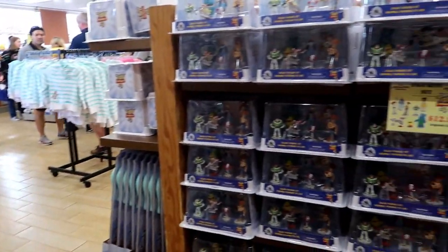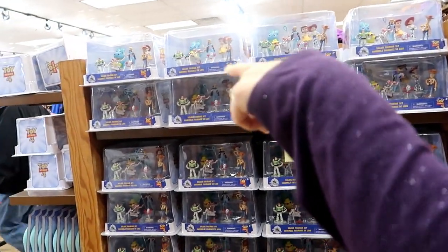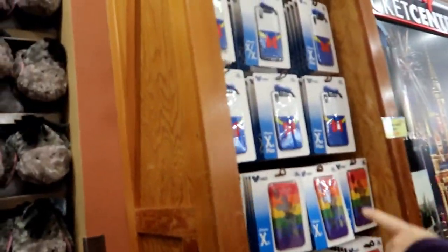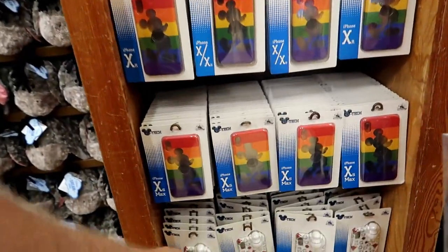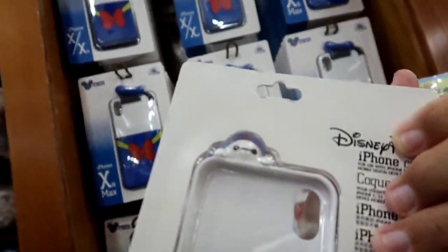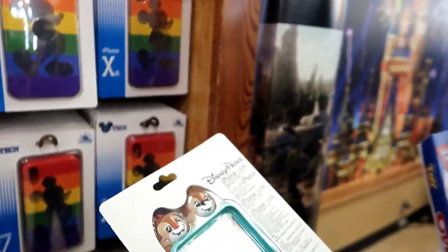$19.99. And you're really not kidding when you say they got a lot of Toy Story stuff. That is a wall. Did you see this Chip and Dale jacket over here? No, but did you see the Donald phone? That's for your phone. Oh, that's super cute too. See the Baymax? What's cool about these is Baymax is peeking over the other side. Just like Chip and Dale? Just like the Chip and Dale one we haven't shown yet.